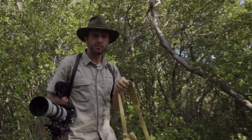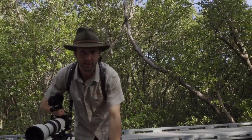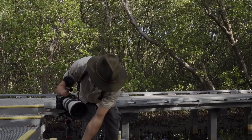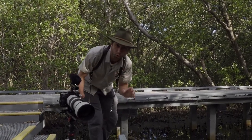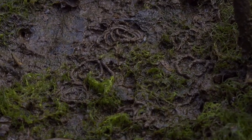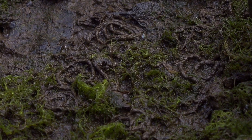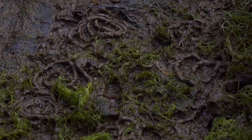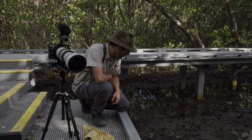This platform gives me a great opportunity to get down close and personal with the mangrove snails. And I know they're here because I can see their squirrely poos. See, as these snails are feeding, they're eating stuff like the algae and the biofilm, and almost at the same time, the poo seems to be coming out. And there are these little squiggly patterns all over, and that's the poo.